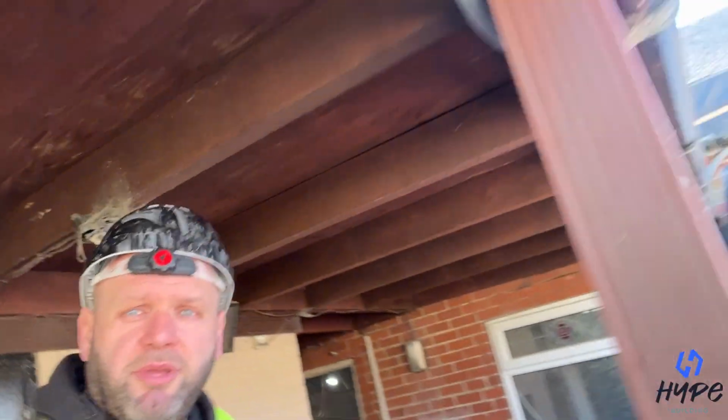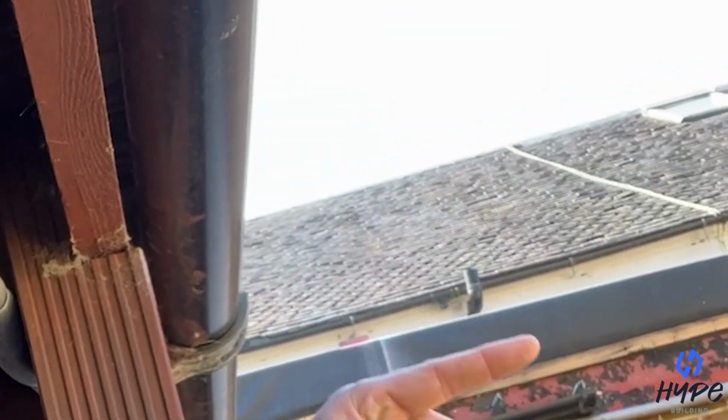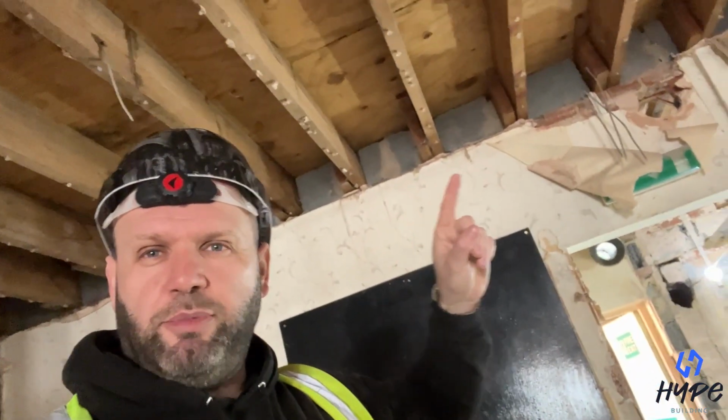So we thought, because above me is a flat roof, and I'll show you now just to prove it. So above me, as you can see there, a flat roof, no building above it. So we know what the roof is. There's no building above me, it's just a flat roof. So we would have thought we could have just knocked this out, and it wouldn't necessarily be supporting.